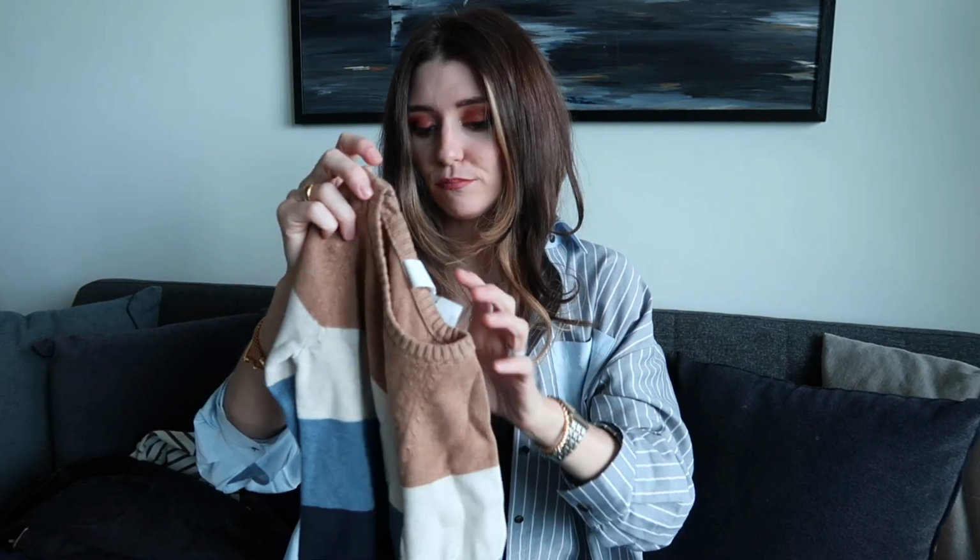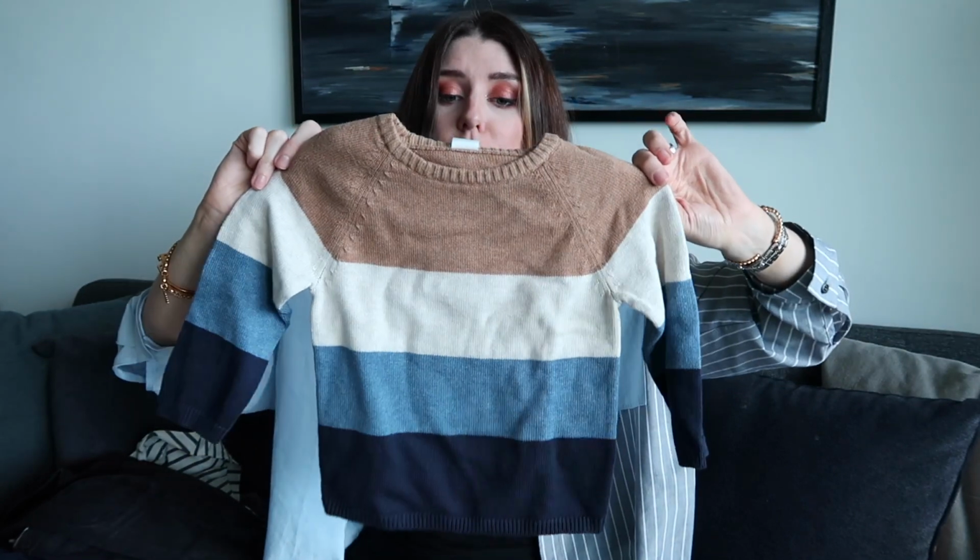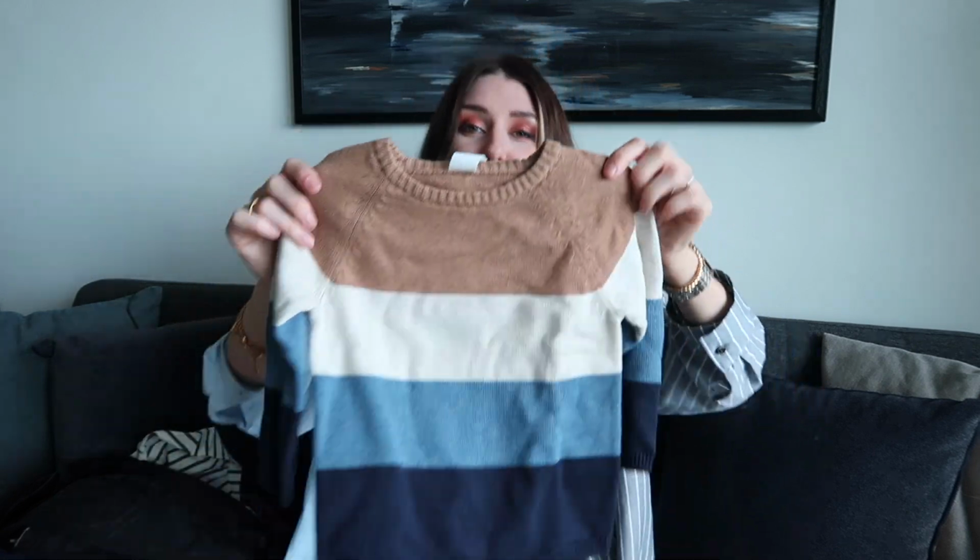H&M is this. Now, I ummed and ahed over this one. My husband picked this one up and I wasn't really sure. To me, this is a little bit bold. How crazy is that, to say bold colours, is it really, to people? But for me, this is quite bold.